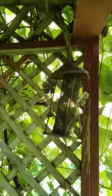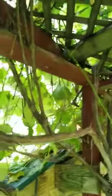This is inside the grape arbor, by the way. Wow, it is nice and cool in here. This is where in the winter we hang some of the bird feeders and the suet.